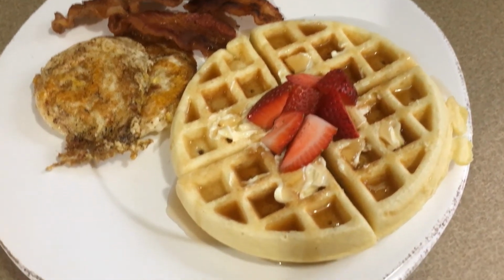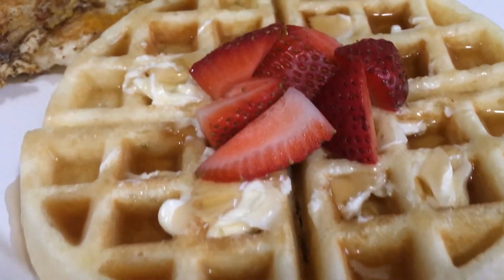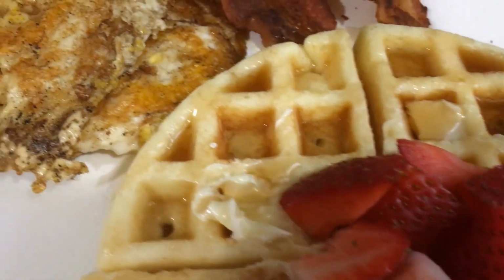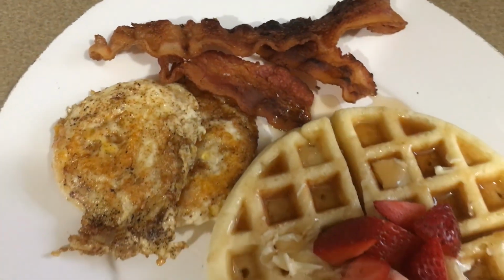I also made waffles, bacon, and eggs for dinner one night, and then some beef enchiladas the other night. I didn't film those, but this is just me showing you the other meals that were on my low budget meal plan.